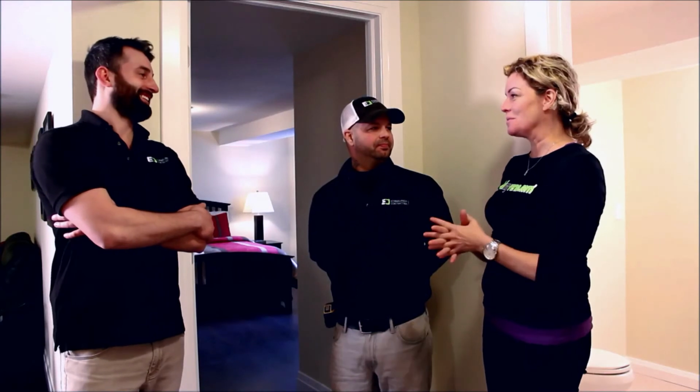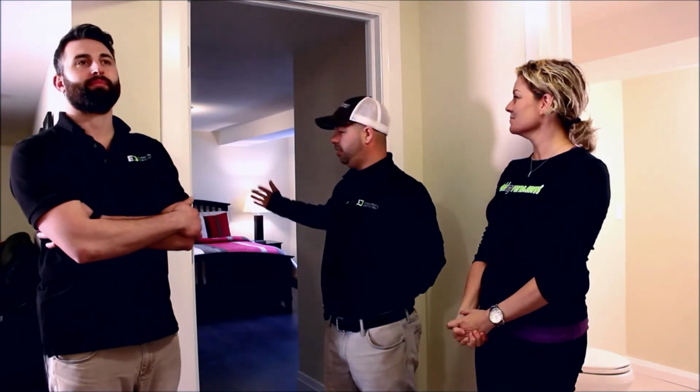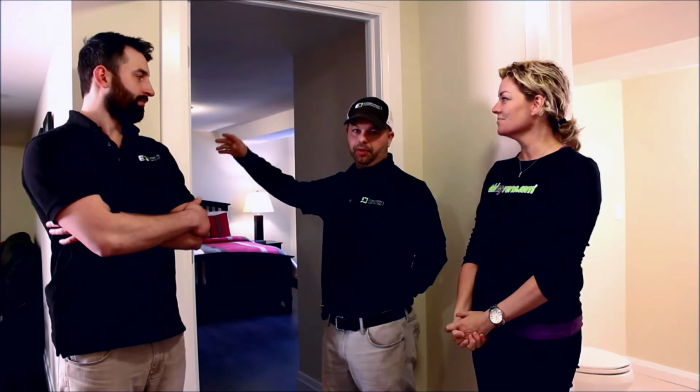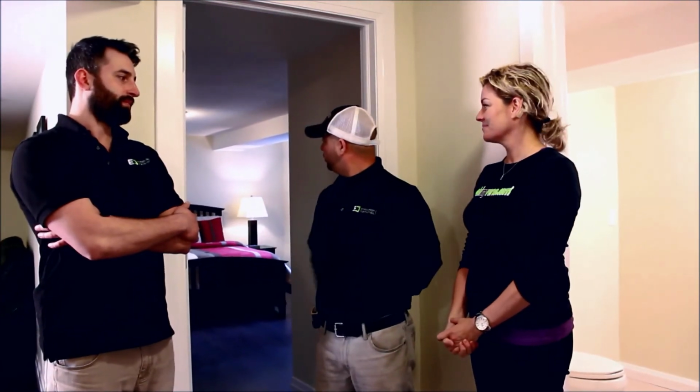And another part of this beautiful basement is you've added a very large bedroom and a new bathroom. Tell me about those. So this bedroom didn't used to be here. This was all just one open room again with the wood paneling everywhere. So Chris will tell you a little bit about what we had to do with the windows and stuff.